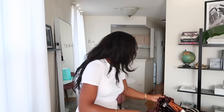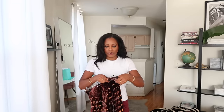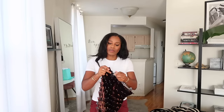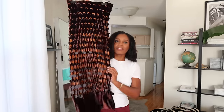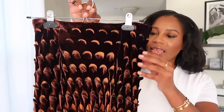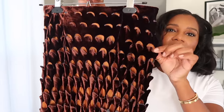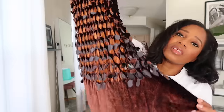So definitely taking that. This skirt I'm taking because I haven't worn it in so long. This was one of the first runway pieces I ever bought. This is a Maison Margiela skirt. It is velvet with satin underneath, and when you wear it, it just flickers in the light. It's so gorgeous, and I haven't worn it in quite some time.